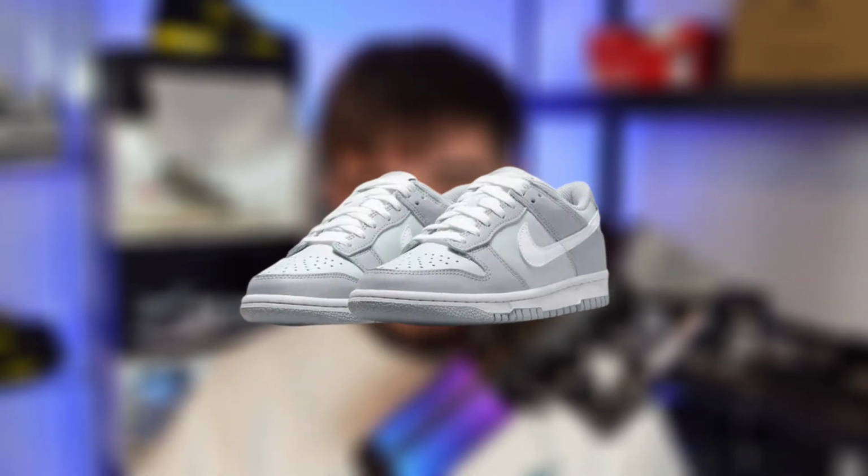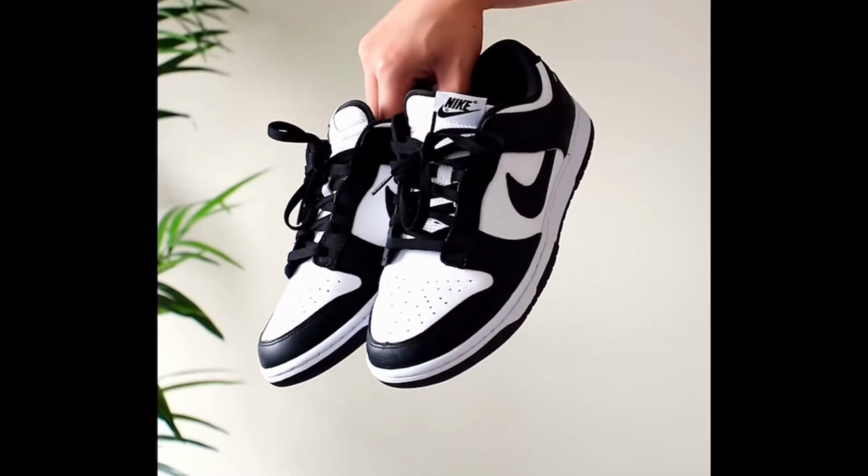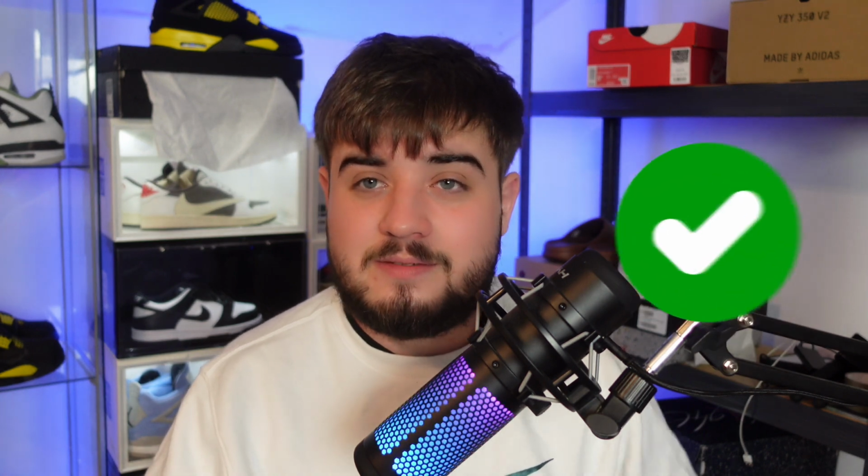Now let's move on to the next model, and this is going to be talking about Dunks. Now I know I mentioned Dunks used to resell for £300-400. Well, yes, times have changed, but you can still make quite a lot of money from them. And as always, let's start with the pros of this sneaker. Dunks are like the opposite of Jordan 4s because these can only cost £60 to £100 to buy, which is a massive advantage for this sneaker.